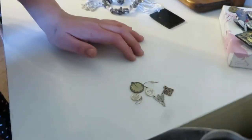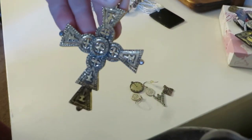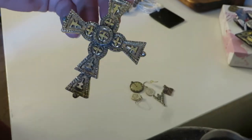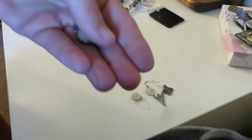Here is, this is ART on the back. It is just a pendant, a cross pendant. If you know anything about it, let me know. Probably sell it. Put it in my little pile to sell things.